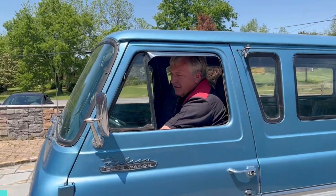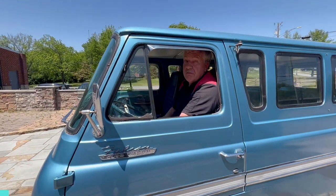Hey guys, look what we got here. A 64 Falcon, that's right, it's a Falcon panel van. Or what I call a panel van. You guys call them a box van, do you, Barry? Or yeah, something like that. Yeah, so 64 Falcon.